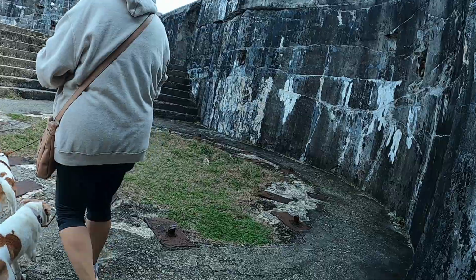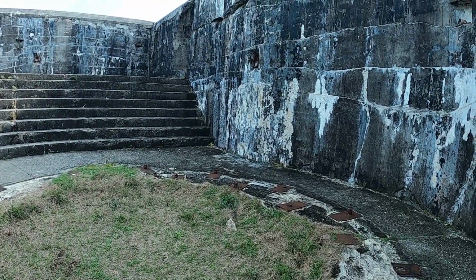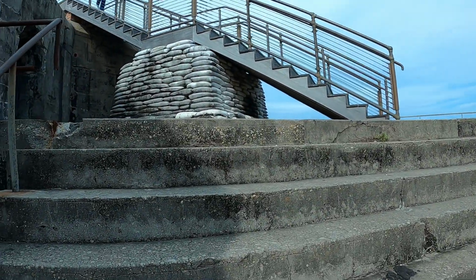I get an eerie feeling as you walk around here. It's an odd shape. Come on. It's a gunning room. It's a gunner's room. It's a big gunner's room. The chain rings. This is one that probably rotated.